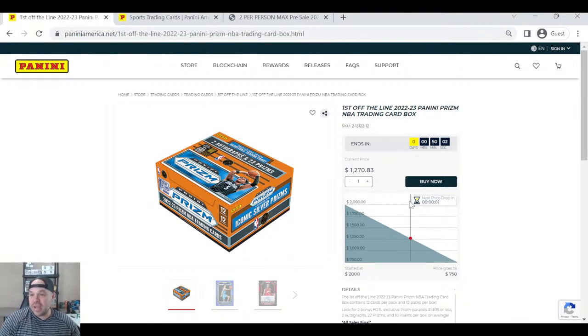Easy bucket, you're thinking about 900, 950. Yeah, it really could sell out a little bit higher. I wouldn't be surprised if it did. I think that 900, 950 is probably on the safe side that you'll get a box. And then you can always buy more if it goes lower.